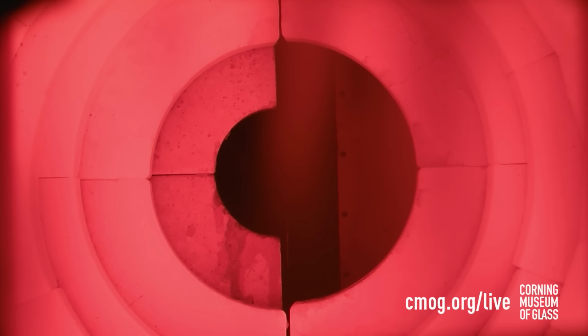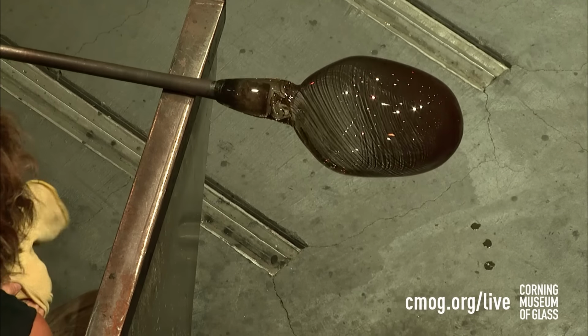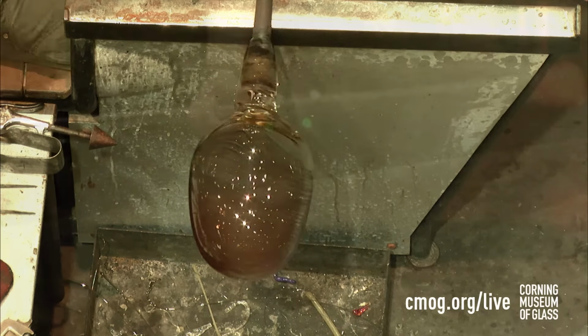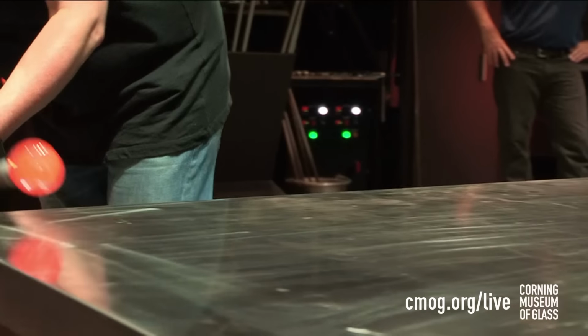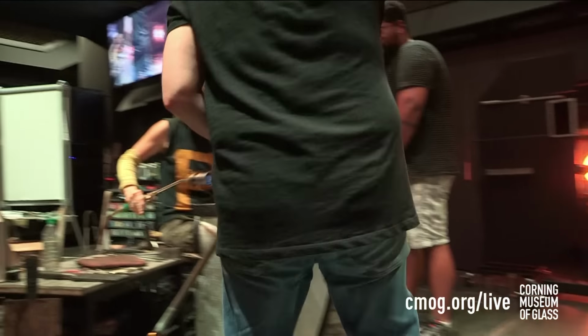So watch as Alex shapes up this punty. She uses the marver table. As she rolls, she pushes forward a little bit. She kind of folds back the edge of glass along the pipe, or sorry, along the punty. It's a solid steel rod there. And then even shapes and rolls the very tip into a nice point.